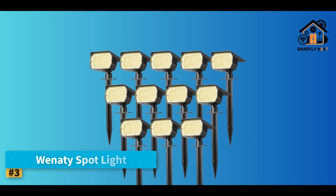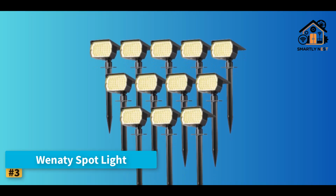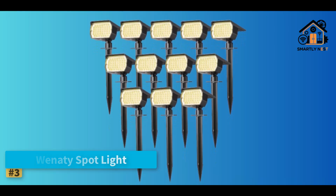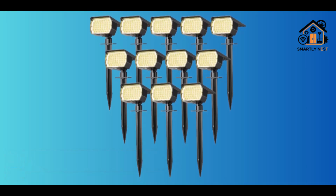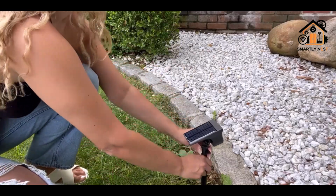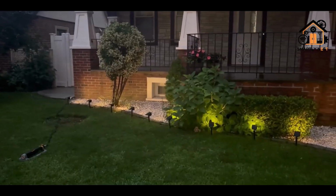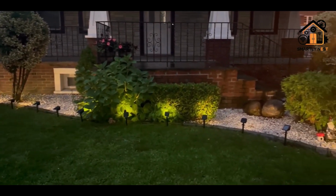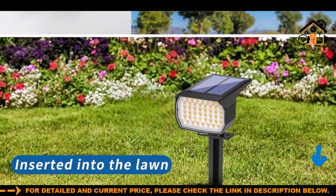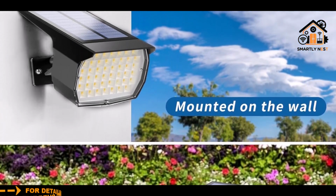Number 3. Wenaty Spotlight. The Wenaty Spotlight makes a strong impression with its balance of brightness, versatility, and weather durability, making it a valuable addition to any outdoor lighting setup. With 46 high-performing LEDs, each spotlight delivers an impressive 800 lumens of brightness, capable of transforming gardens, pathways, and patios into beautifully illuminated spaces. The light produced is clear and intense, making it ideal for both decorative and security purposes around your home. Wenaty's 3 brightness modes offer excellent flexibility, catering to different outdoor lighting needs.